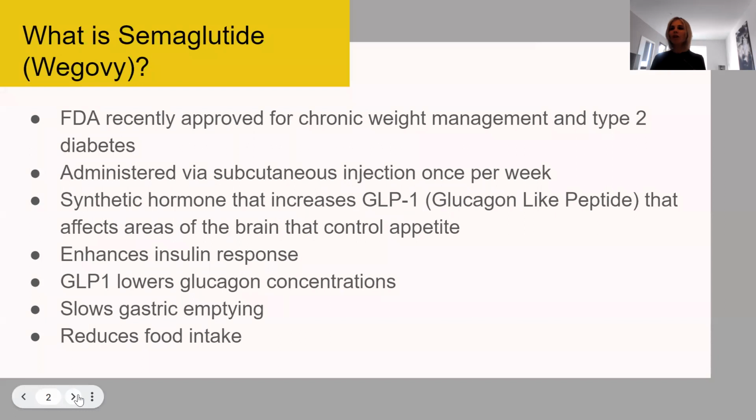I'm going to start out by helping everyone understand what Wegovy, also known as semaglutide, is. Recently the FDA approved this medication for chronic weight management and type 2 diabetes. This is an injectable, administered subcutaneously once a week. If anyone did HCG, that's what it is. It's not going into the muscle. It's a very simple injection.